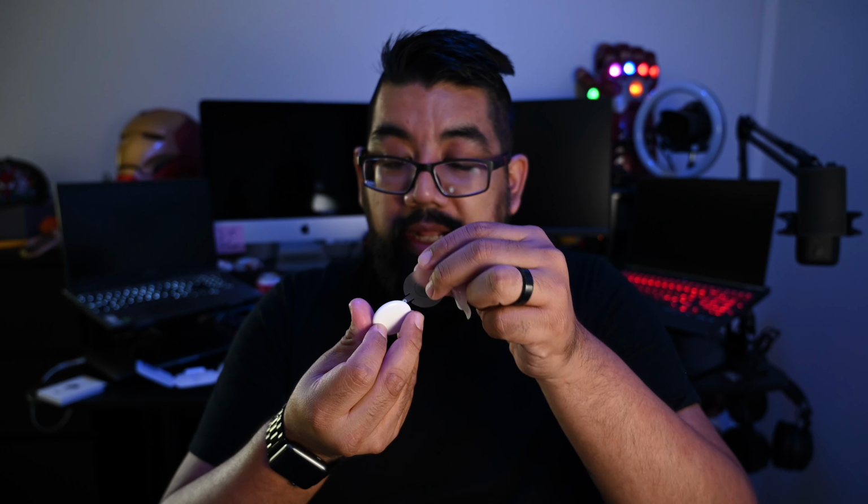Now, a cool thing about the AirTags, they have user replaceable batteries. Ooh, made that cool sound. So that's cool. When the battery is bad, it's supposed to last up to a year, I believe. And if it dies, you can replace it. So it's actually pretty cool.